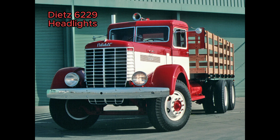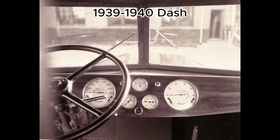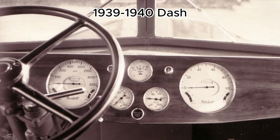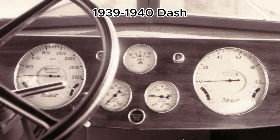Through the end of May 1940, all Peterbilts had large Dietz Twilight headlights. At that point, smaller, more modern guide headlamps become standard, though the larger Dietz headlights remain optional all the way into 1948. This is an interior shot of the first generation cab, which was used through the end of 1940. The vertical dash has hand-painted, simulated wood grain. Until early 1949, Peterbilt used Stewart-Warner combination gauges with both cream and black dials.